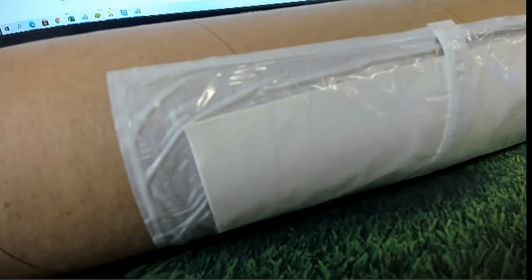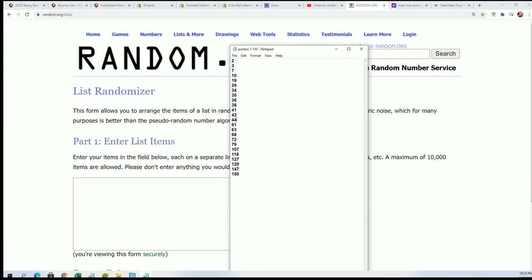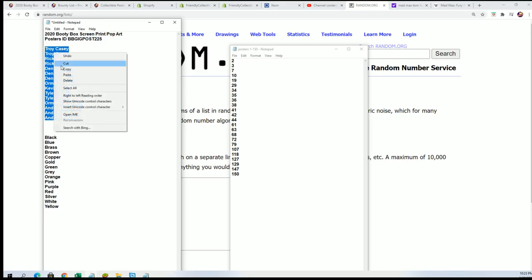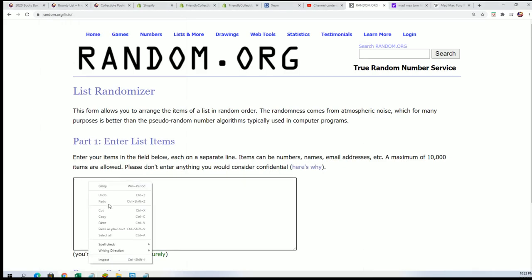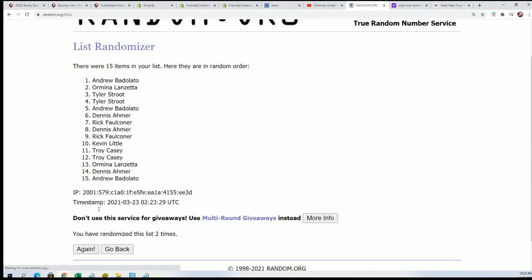All right, so let's get to the random. Let's find out who is getting which last name letter in the break. Boom, boom, boom. We'll start off with the owner random. Then we'll go down to the colors. Everybody's going to get a random color. Seven times through for each list.